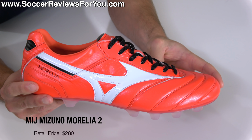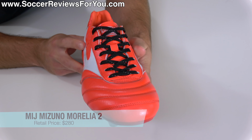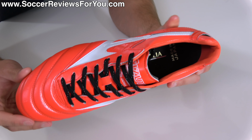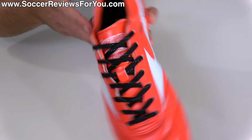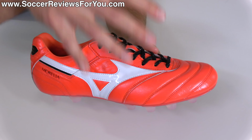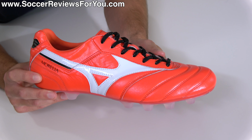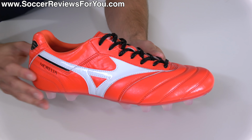The Made in Japan Mizuno Morelia 2, a football boot that is admittedly not everybody's cup of tea in 2021, but again, I'm ranking these boots based on the quality of the product overall, as well as what your alternatives are. And I think a lot of people would like to compare this to a classic Copa Mundial, but it's not that. This is a football boot that has a very modern shape and a very modern fit, one that I think most people would find significantly better than that of the Copa, which has a very old school fit and feel to it. That's part of what makes that boot special.